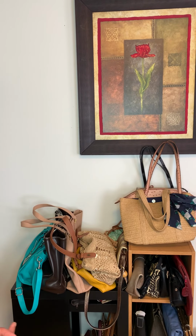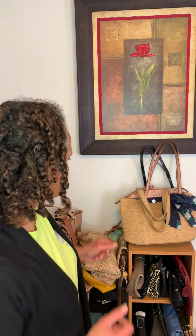Tonight, I'm just going to focus on handbags. I have several of them to show you. I'm only going to limit it to like 10 because I don't want to take up too much of your time. But if you're interested in any other one of them, those are also available on the Poshmark closet. So without further ado, let me get started.